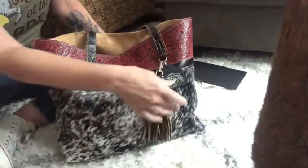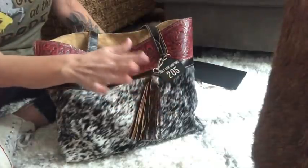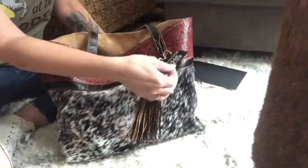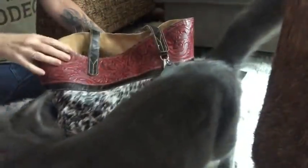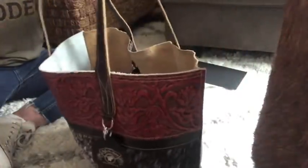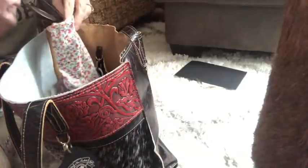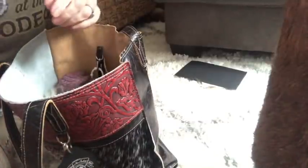And it came with this tassel, and it came with their little tag, which is a serial number. So if you were to contact them about this purse, your name would be connected to this number. And here's the back. It's like a nice crackled black distressed leather, chocolate brown maybe. I've got the nice straps on it, tote style, and forgot to put my brush in here. And I forgot to put my glasses in here too, so let's go ahead and get that back in here as well. And that is what is in my bag.